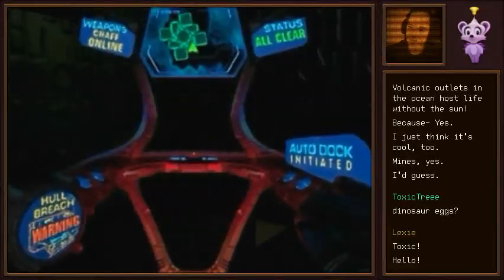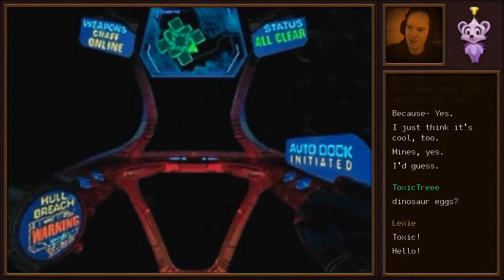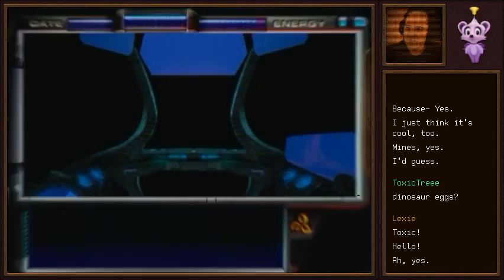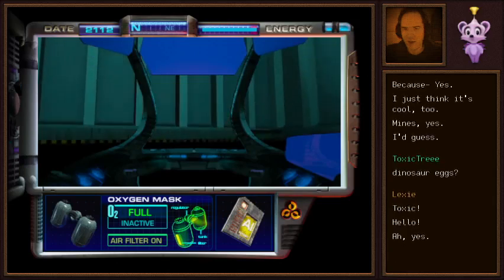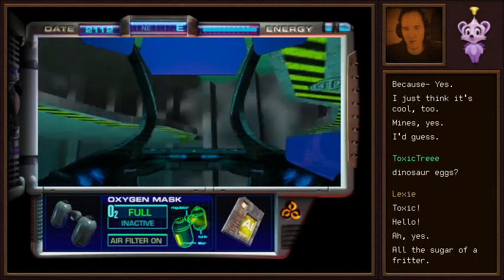Looks like our friend Toxic's tree has shown up. Well, fancy seeing you here, Toxic. How's it going? Welcome. We may be reasonably close to completing this game.